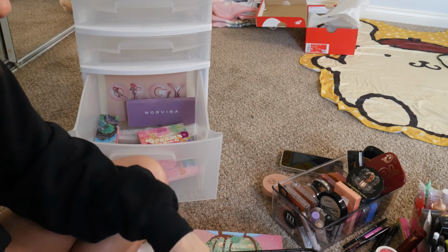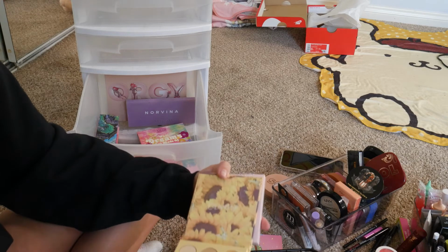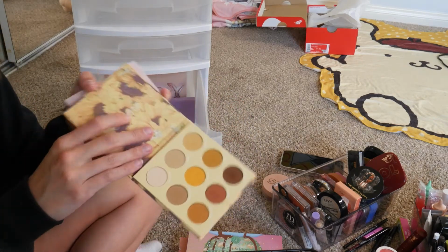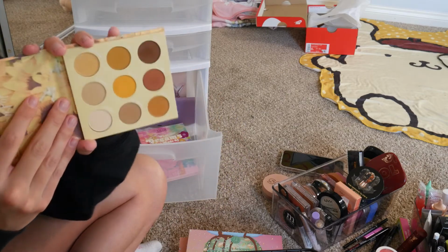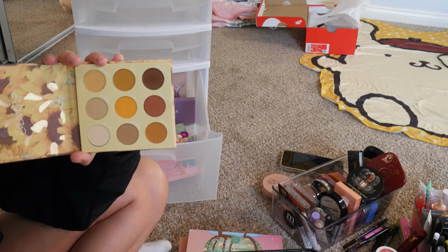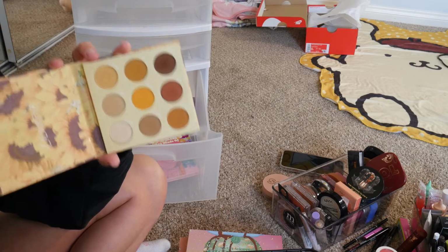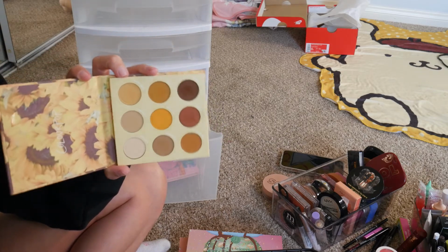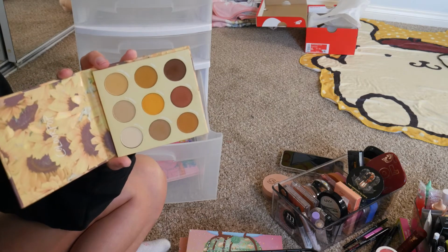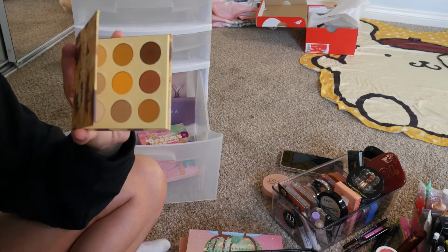And then, okay, so I really like my little Colourpop Sunflower palette. It's just a bunch of brownie yellow mattes. I think it's really good. I know I did a video where I compared these shades to some of the shades in my Gemini palette, and honestly they do look very similar if you're looking for that more mustardy yellow, deeper brown yellow kind of tones. So I'm gonna hold on to this, but I'm gonna tuck it away.